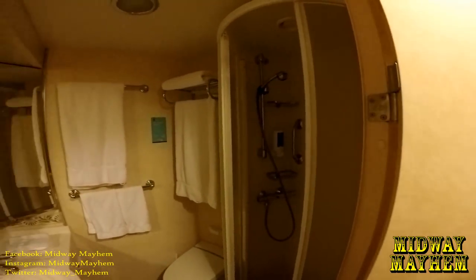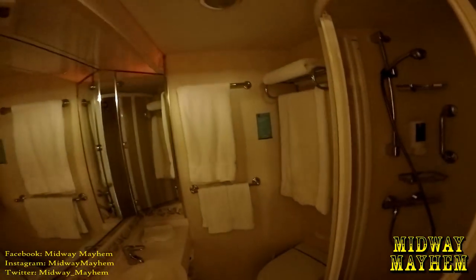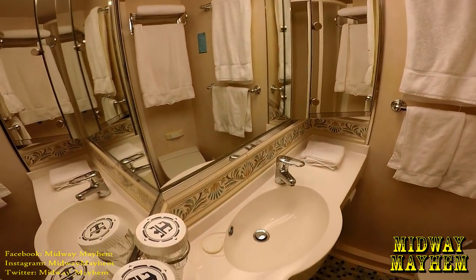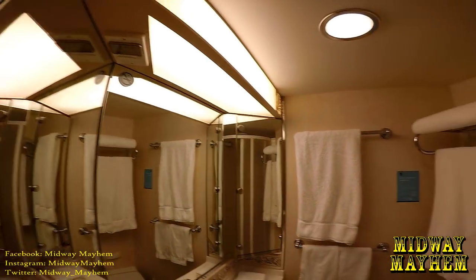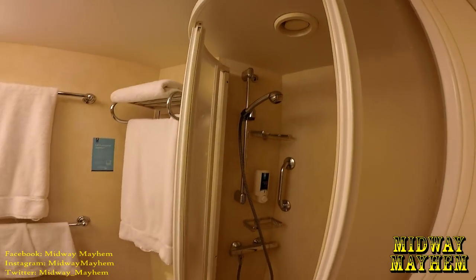So here is the bathroom, and the shower itself, well, it's kind of smaller. We're not looking at too many crazy things when it comes to this. Turn on the lights to get a better view. And here's the main sink area with all the mirrors. Small, but then again, you're not gonna really spend a whole bunch of time, hopefully, inside the bathroom.